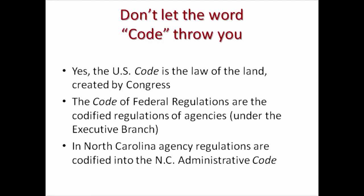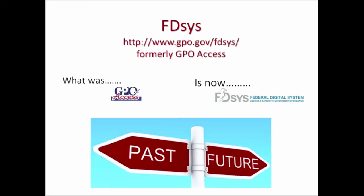Don't let that word code throw you, okay? The U.S. Code is the law of the land created by Congress. The Code of Federal Regulations are the codified regulations of agencies under the executive branch. And in North Carolina, agency regulations are codified into the NC Administrative Code. So code is around a lot, and it doesn't always mean the same thing.